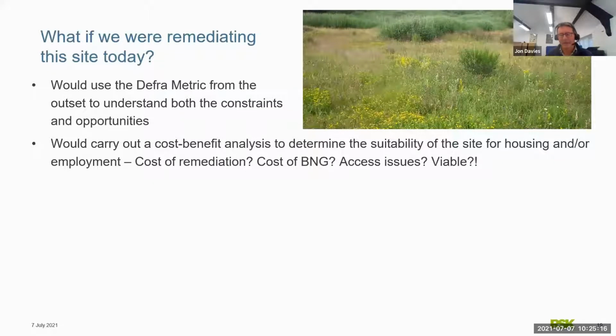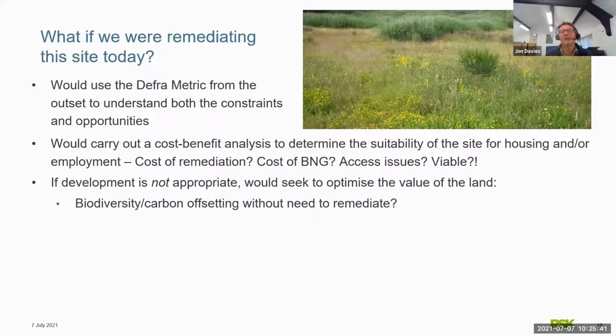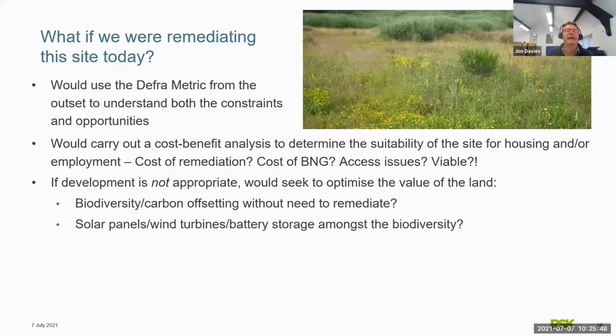As I said earlier, biodiversity now needs to be part of that analysis, not just how much it's going to cost to remediate, whether there are other access issues, and overall whether it's going to be viable for development. The biodiversity needs to be part of that consideration. But also, if development isn't appropriate for whatever reason, then you can use biodiversity net gain to plan that as an opportunity. So you could do biodiversity or carbon offsetting on the site, maybe without the need to remediate, depending on how contaminated the site is. That will save a lot of cost and create value.